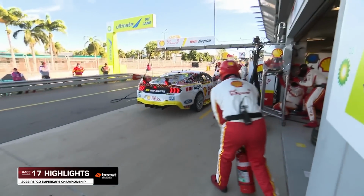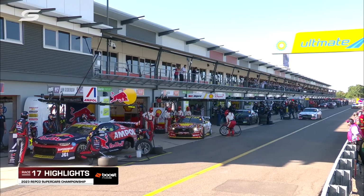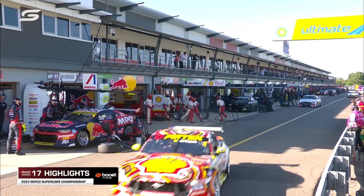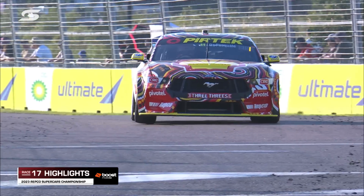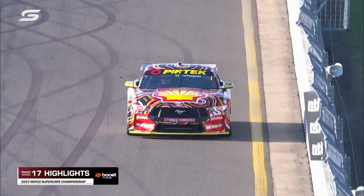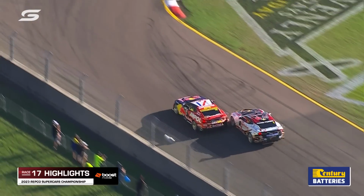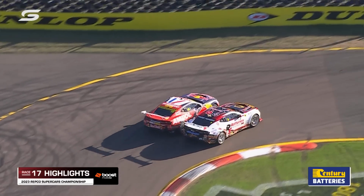There was a huge amount of congestion. A lot of people had to double stack in the process. James Courtney got caught in that battle, but arriving first in the queue when all that was going on, because they pitted him early in the first stint. He was the first car in yesterday, he was the first car in today, Anton Di Pasquale, and he just set himself up beautifully. The car was super consistent as well.